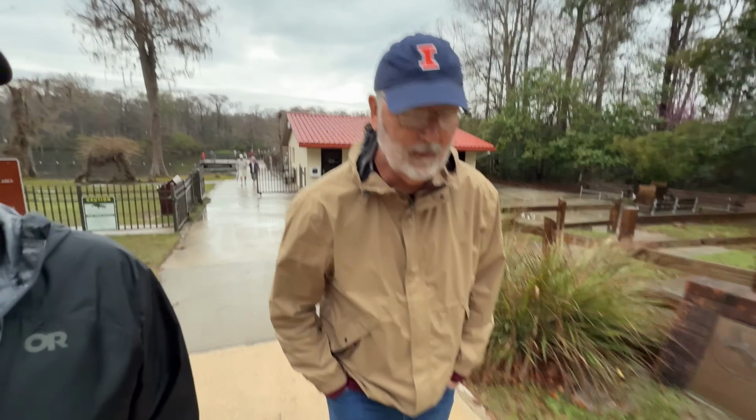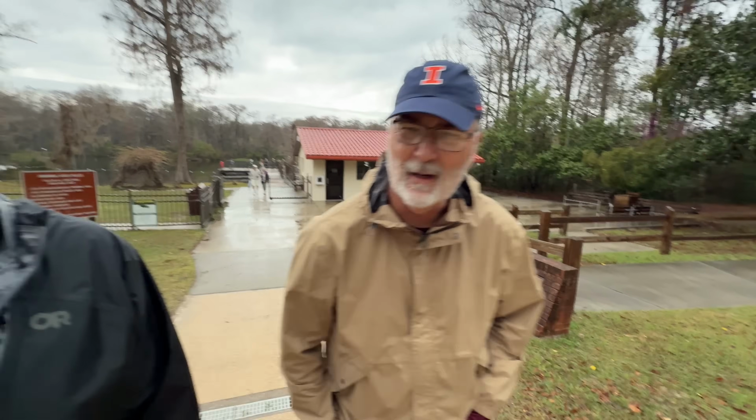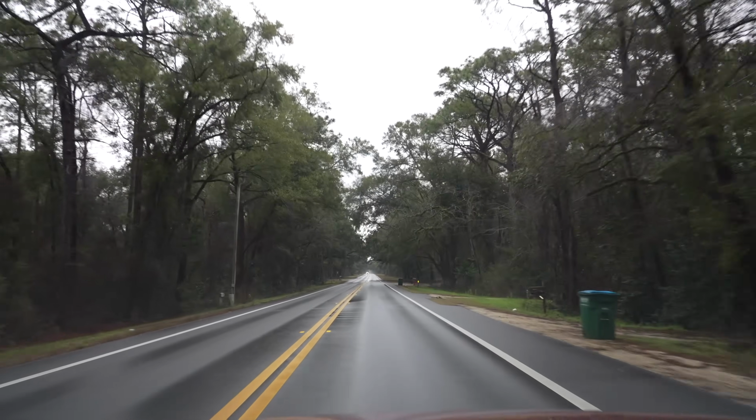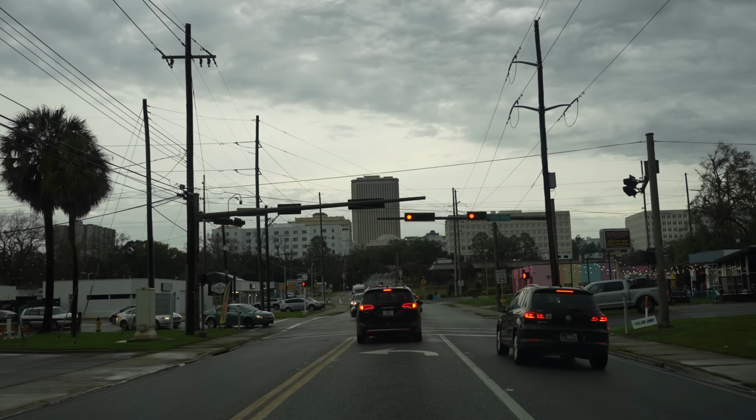Absolutely, and the thing that Josh found was that it was under $10 to take this boat ride, which was incredible. It was like $7.50 a person. I mean, how do you beat that? That's amazing. From there, we drove about 30 minutes back into the city to do a couple more things.